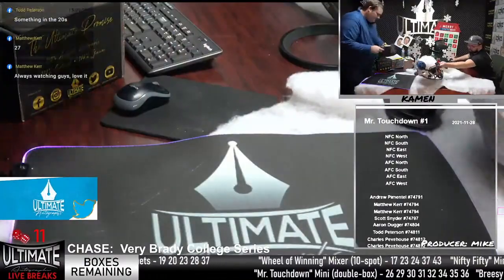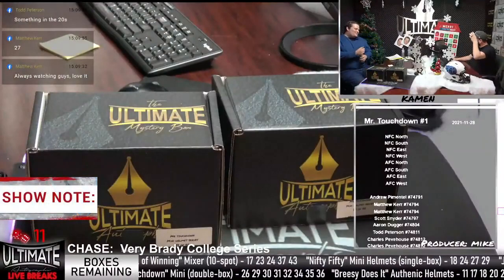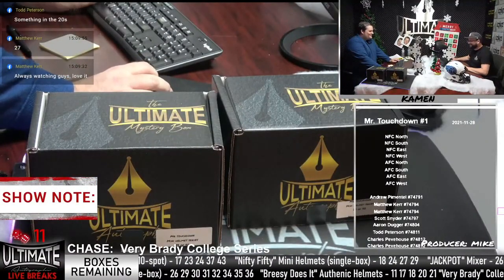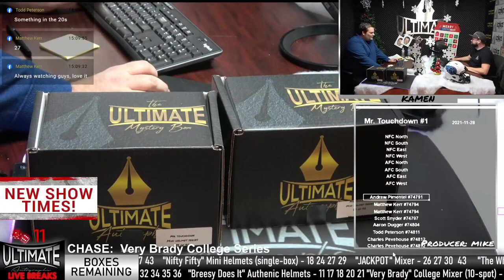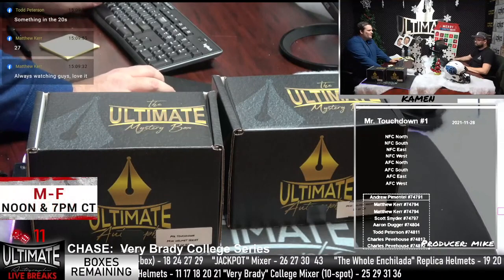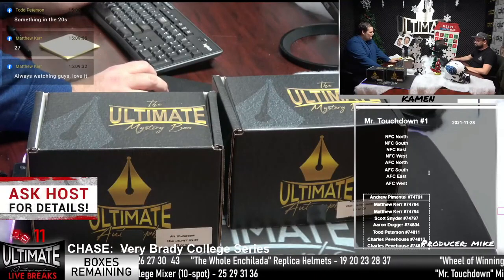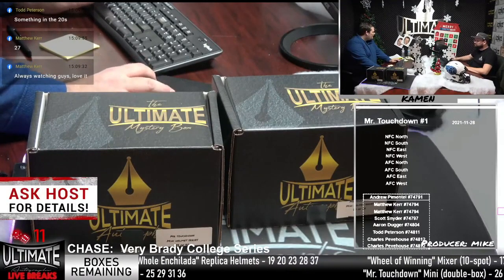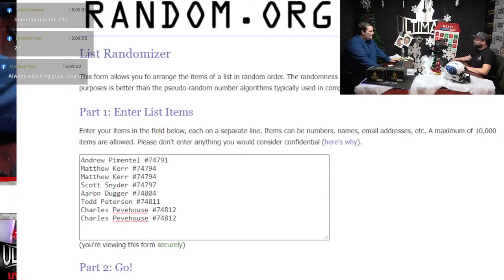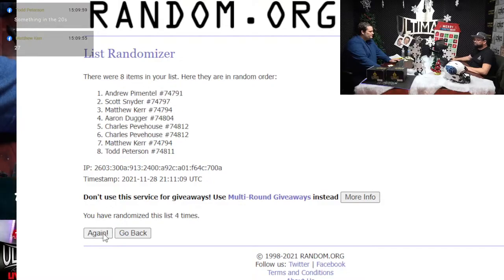All right. I will go ahead and randomize you for your divisions this time, because Matthew Kerr doesn't have all the spots in this one. No, he doesn't. Got a lot of different people in here, in fact. I believe 2 Matthew Kerrs and 2 Charles Peavy Houses, and then everyone else has 1 slot. So pretty wide open on this one. We're going 11 times here. You keep your divisions for both breaks or both box opens.